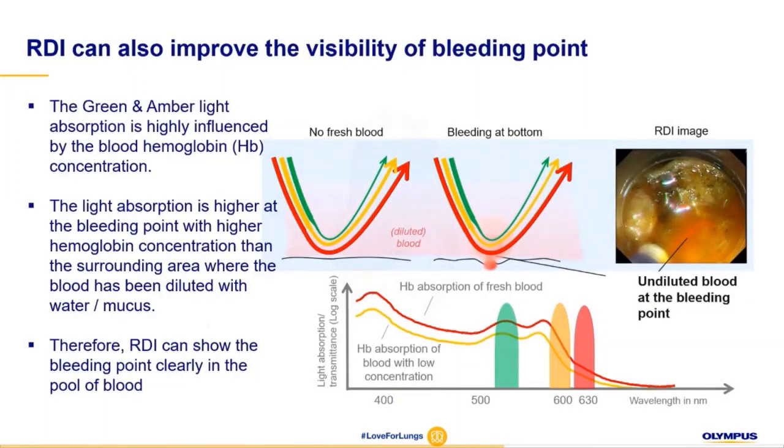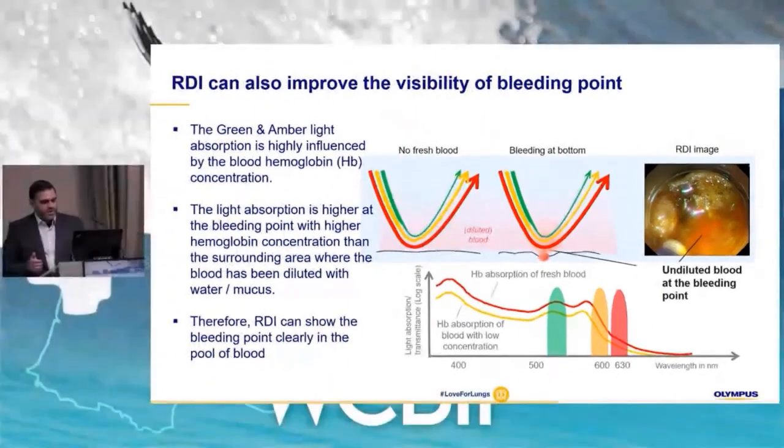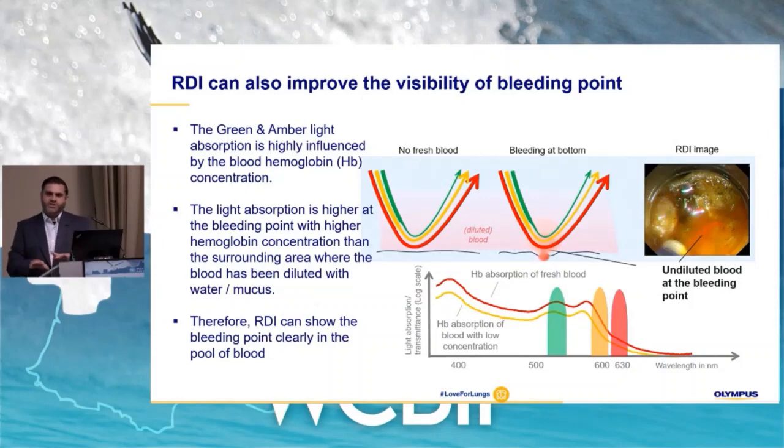Can we detect bleeding? When we have a bleeding vessel, or a bleeding point, there'll be blood sitting on the surface of the airway. It's going to be diluted by a bit of saline and topical adrenaline, but there'll still be a focal bleeding point. Where there's a bleeding vessel, the high concentration of hemoglobin will absorb a lot more of that amber light. So what reflects back and what we see on the image is proportionally a lot more red light.